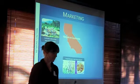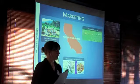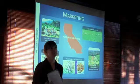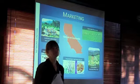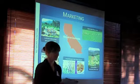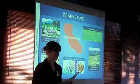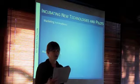And then the network might also want to support fair labor practices, improved access to good food in all communities, and sustainable growing practices. And again, these are all terms that would somehow need to be defined to really take on a meaning that this brand or label would have. And the network could also participate in incubating new programs and technologies and pilots.